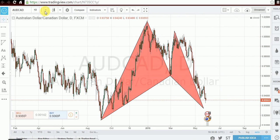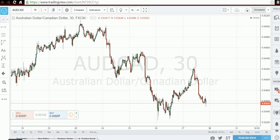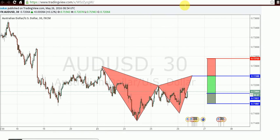So I think this is it. The next thing I'm going to do is show you guys the results. This month there hasn't been so much activity because we've taken fewer trades than we would have liked. This week we've only taken a couple of trades. The other one is still open. So this is the first trade that we took, the Aussie dollar against the US dollar, excuse me.